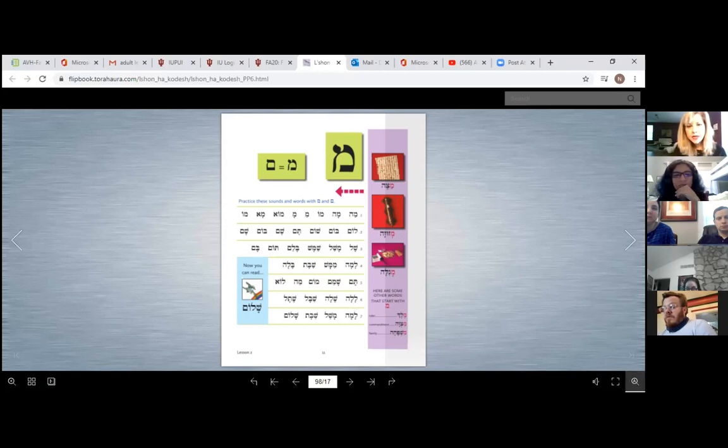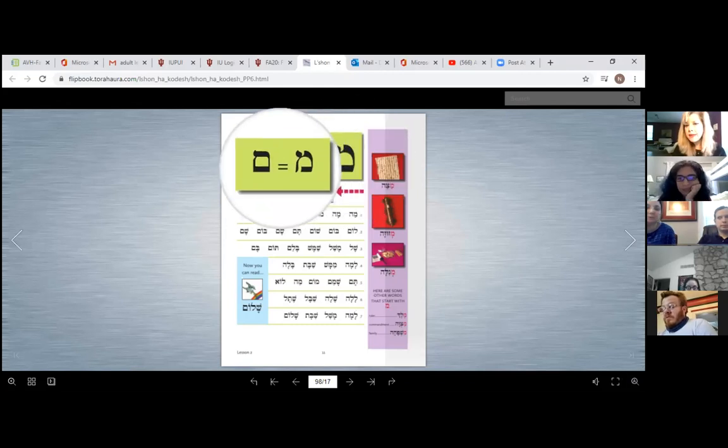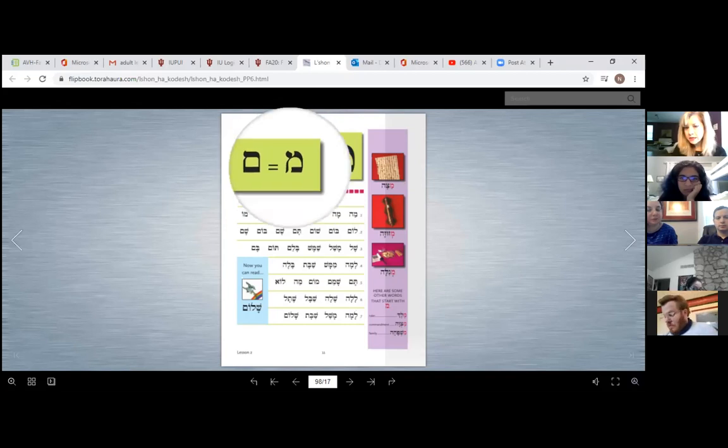Okay, the next letter we're looking at is the mem, M, and the final mem. The regular mem will be either at the beginning of a word or at the end of a word. The final mem will be at the end of a word, okay?